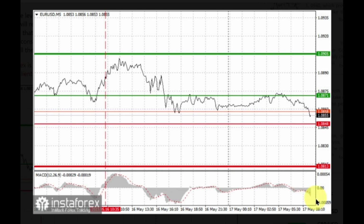Euro can also be sold after two consecutive price tests of 1.0871. But the MACD line should be in an overbought area this time, as only by that will the market reverse to 1.0848 and 1.0813.